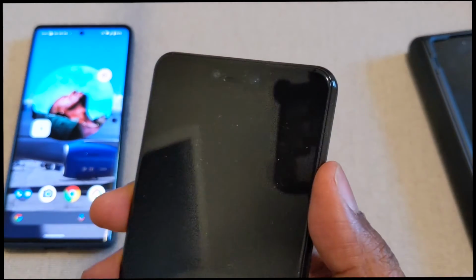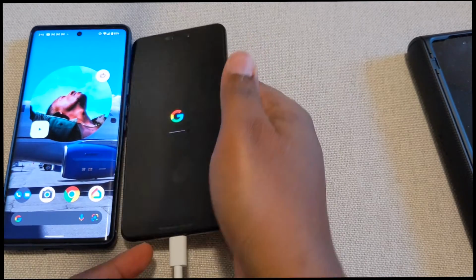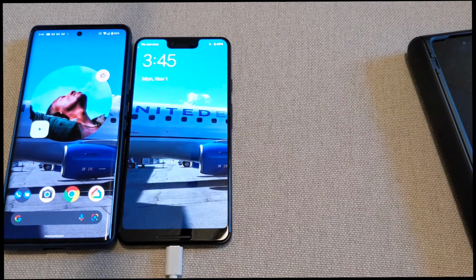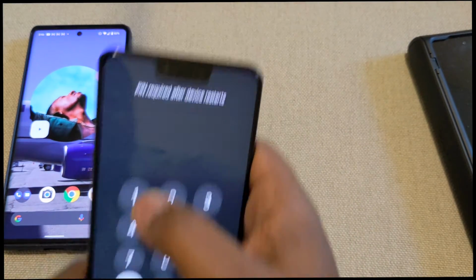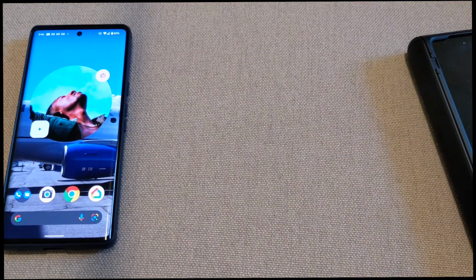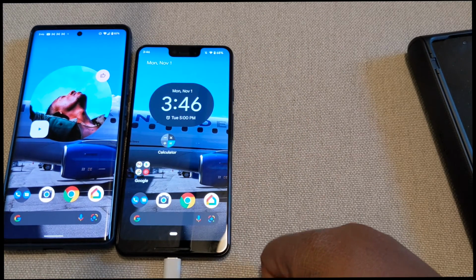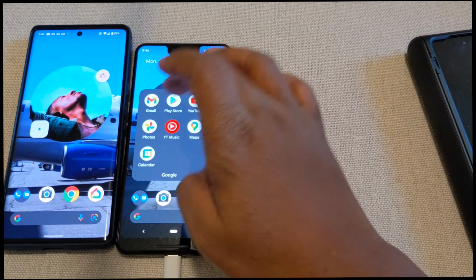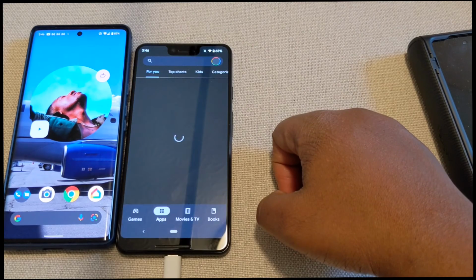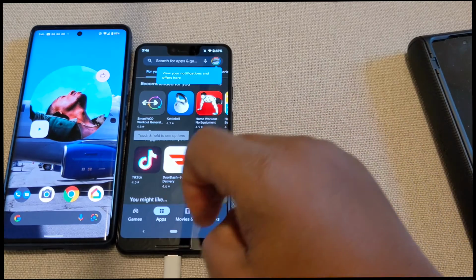And my phone could not be responding at all too. So let's see what's going on. All right, there it is. It's unlocked. Let's see if that solved the problem. So I reset my phone. Let's go into the Google Play Store. There it is. Don't know what happened, but hopefully that solved it.